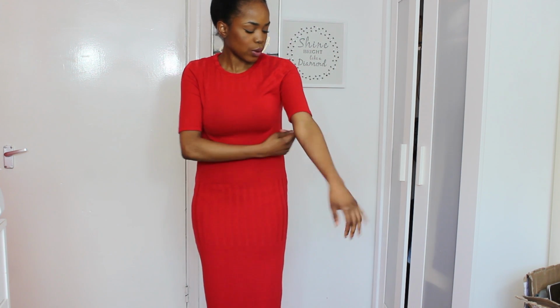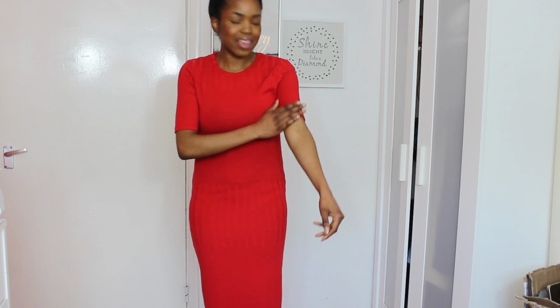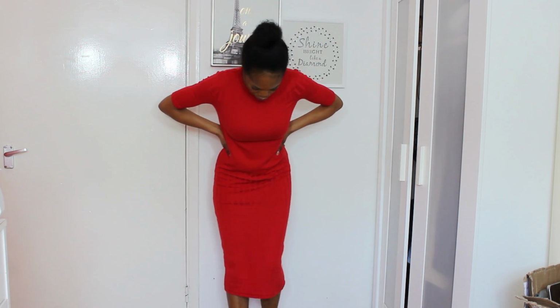I got this in a size small and it's $9.99. If this is in a size extra small, it would be perfect, but the smaller size is a small. It's got some cute little mini... no, they're not called third sleeves. They're just called short sleeves, alright? Yeah, but it's a cute little dress.